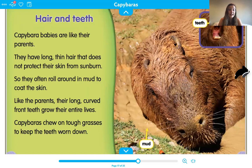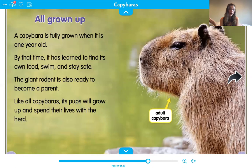Hair and teeth. Capybara babies are like their parents. They have long, thin hair that does not protect their skin from sunburn. So they often roll around in mud to coat the skin. Like the parents, their long, curved front teeth grow their entire lives. So capybaras chew on tough grasses to keep the teeth worn down. So our teeth come in, they grow, and then they stop growing. But these animals, similar to beavers, if they don't chew on things to keep their teeth down, then their teeth will just keep growing and growing and growing. And they also roll in the mud to protect their skin because their skin can get burnt.